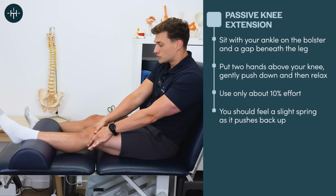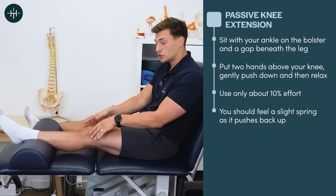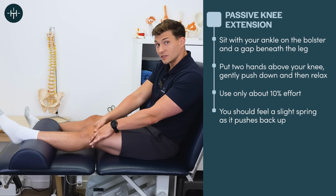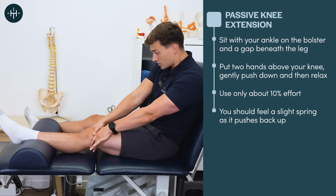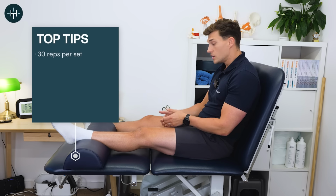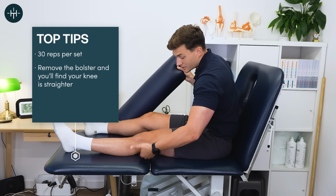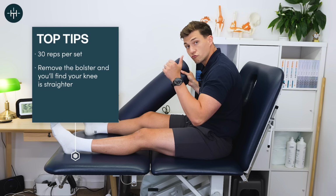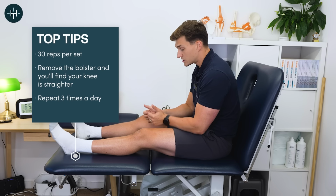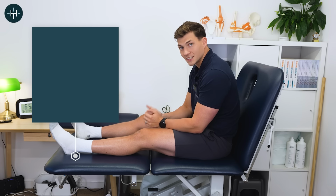And you should feel almost like a little spring as you go down and then it springs back up. So you can go down and you can release it quite quickly and the knee should just pop back up, and that's absolutely fine. Now, if you're doing this right, you're almost going to feel like nothing's happening, and that is ideal. That's actually what we want, because it shouldn't feel sore. It shouldn't feel like we're hurting anything. But if you do 30 of these in a row, you're going to find when you take your bolster out that your knee is actually straighter, and you can probably push down and get it flatter against the bed. That's a really good sign. If you can do this regularly, I would say at least 3 times per day, it's a great start to getting that extension back. But there's another way we can improve your extension as well, and I'm going to show you what that is right now.